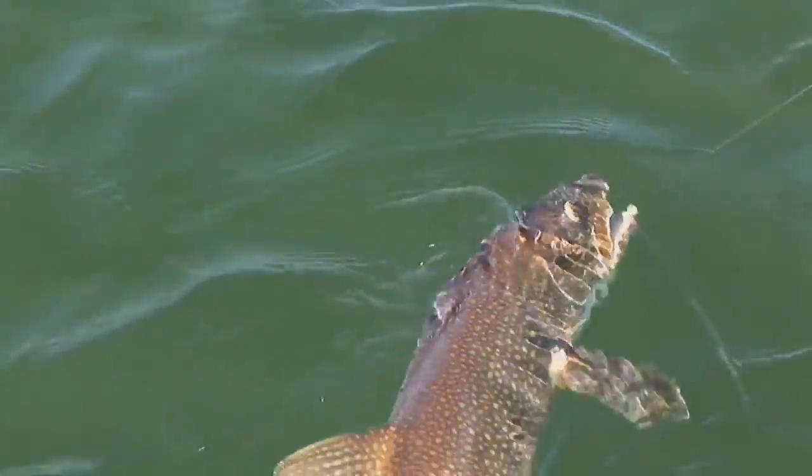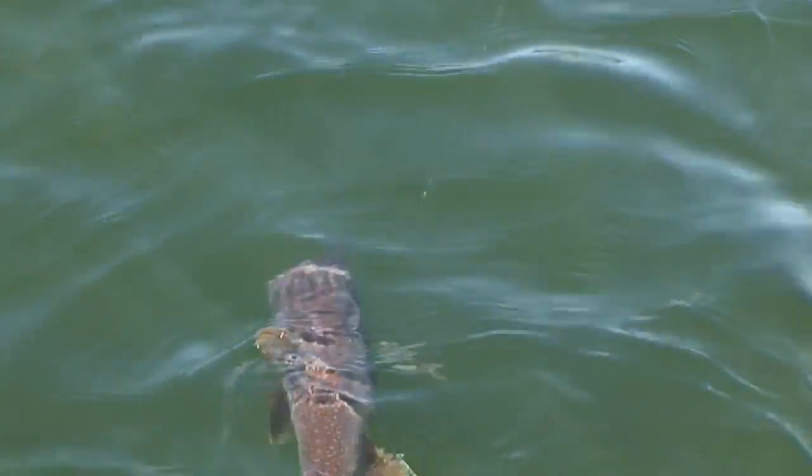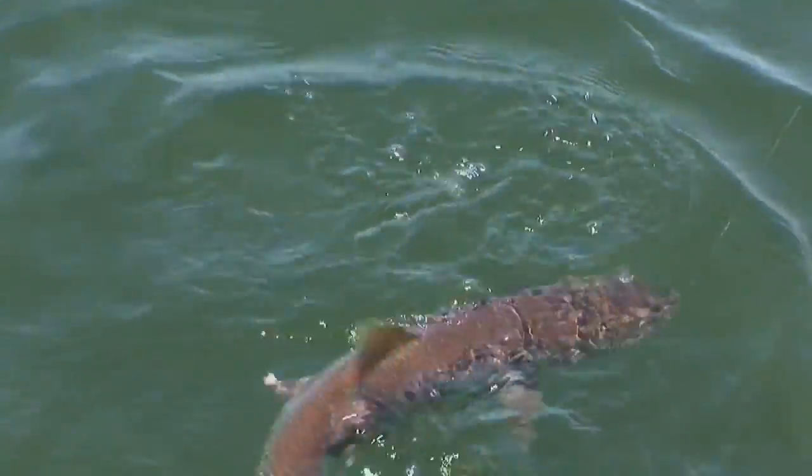Took a big black leech, right? Big black leech with a stinger hook on it. Little 10 or 12 pound lake trout, I'd say, Norm. Okay, you gonna net him? He's ready.